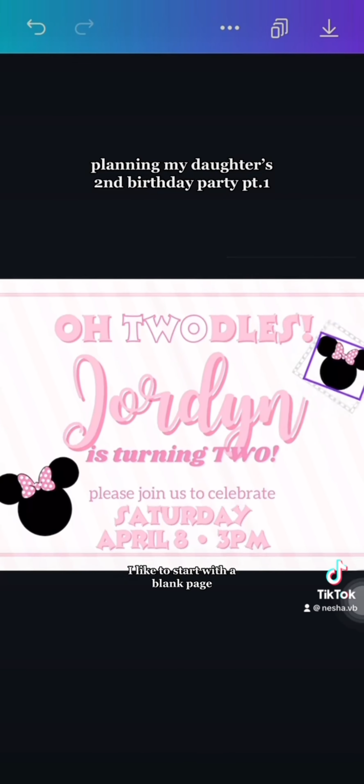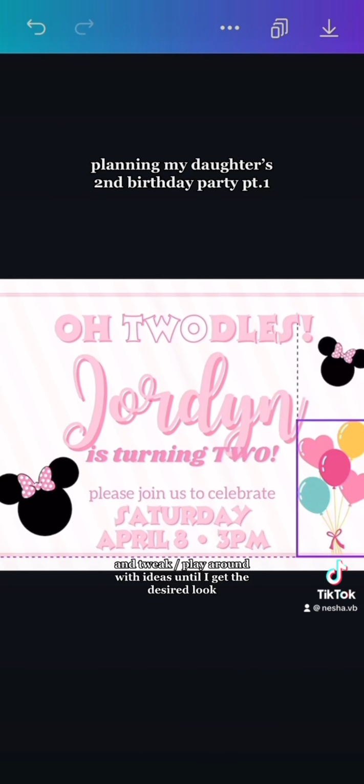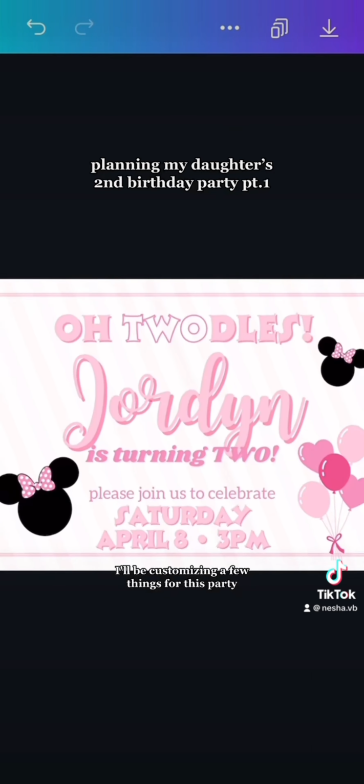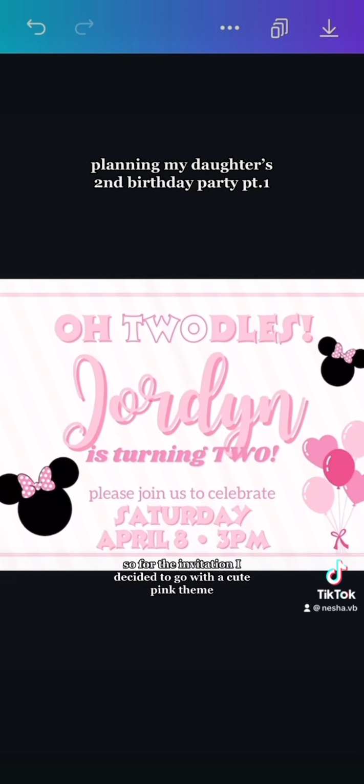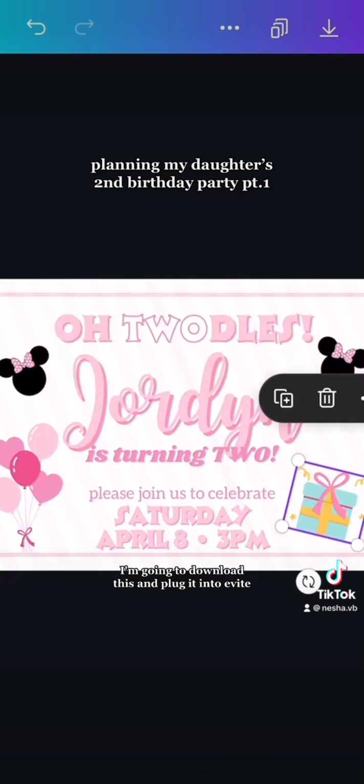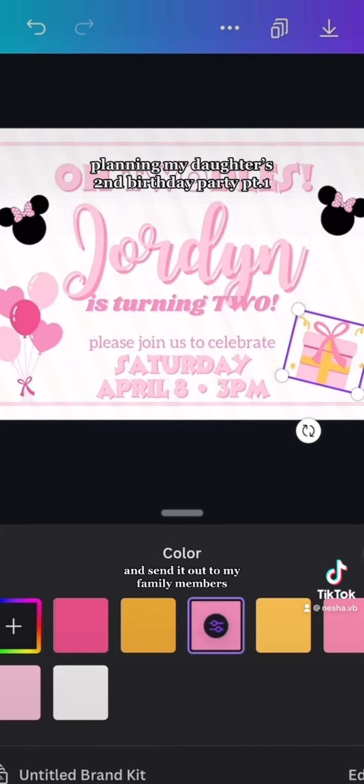I like to start with a blank page and tweak and play around with ideas until I get the desired look. I'll be customizing a few things for this party. So for the invitation, I decided to go with a cute pink theme. I'm going to download this and plug it into Evite and send it out to my family members.